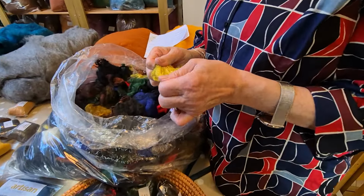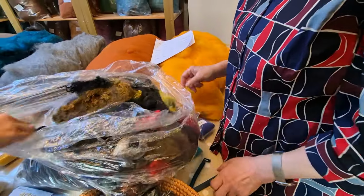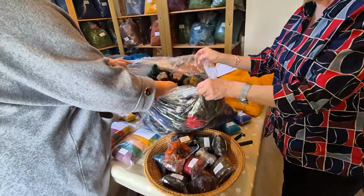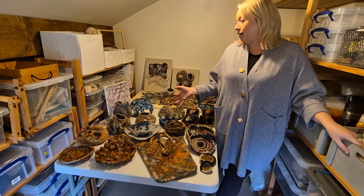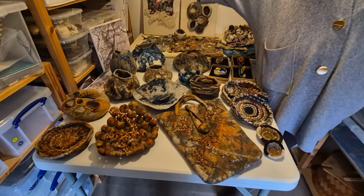This colour, Lichen. People just need to go on your website and search around to try and find everything, because you do more than I think you do already. Yeah. So this is my work and my creative journey.